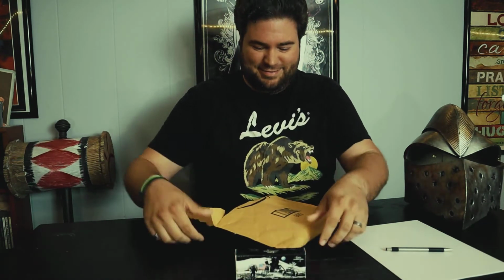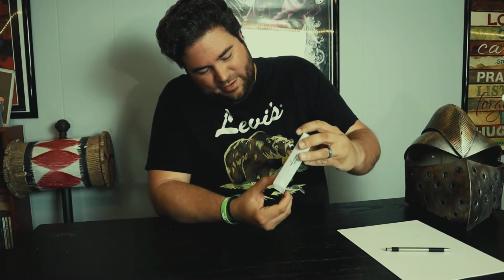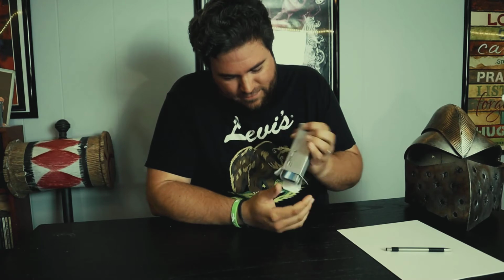Yes. Ladies and germs, the Fisher Space Pen. Okay, let's get it unboxed. Oh man, okay. Alright, I don't want to... How cool is that for packaging? That is so dope.